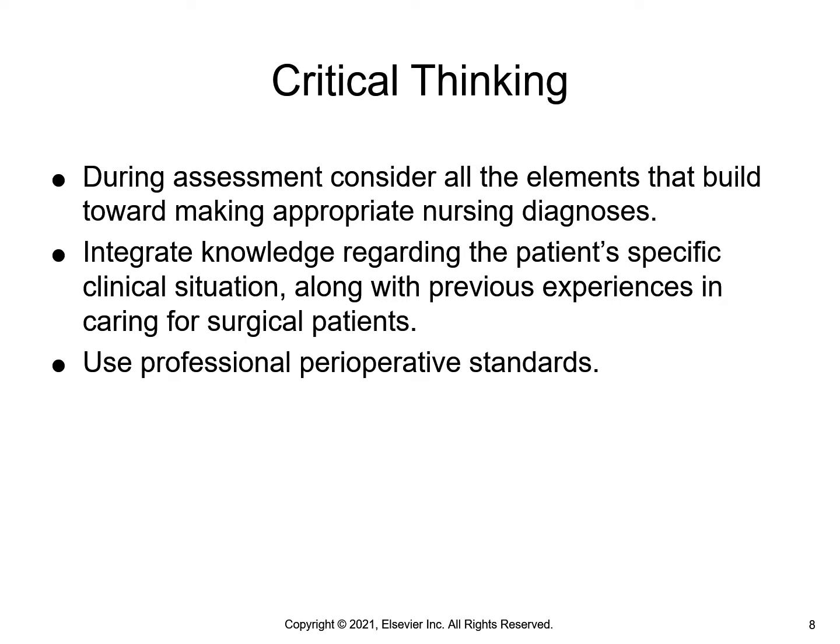Patients that have surgery enter the healthcare setting at different levels of health. The ability to establish rapport and maintain a professional relationship with the patient and the patient's family is essential during the preoperative phase.